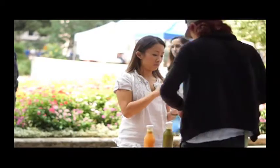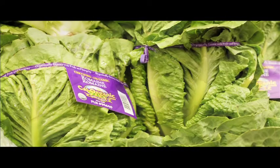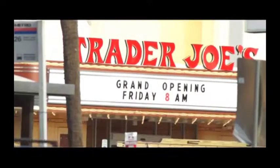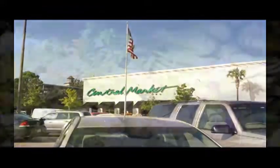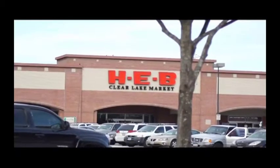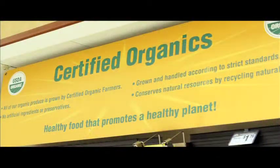So if you're interested in purchasing organic fresh foods and think it's too hard to find, think again. Places like Trader Joe's, Whole Foods, and Central Market specialize in these kinds of produce. Major markets like HEB, Randall's, and Kroger have their own special line of organic food.